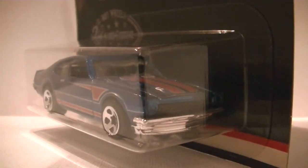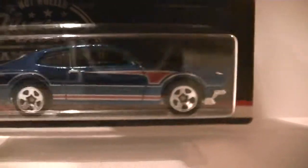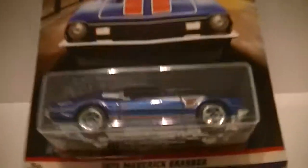Next up, we got the '71 Ford Maverick Grabber. That's pretty sweet. And here's the artwork, just like the Bonneville. Yeah, I went back to Walmart today and the rest of the set was gone, like I thought. So I knew it would.